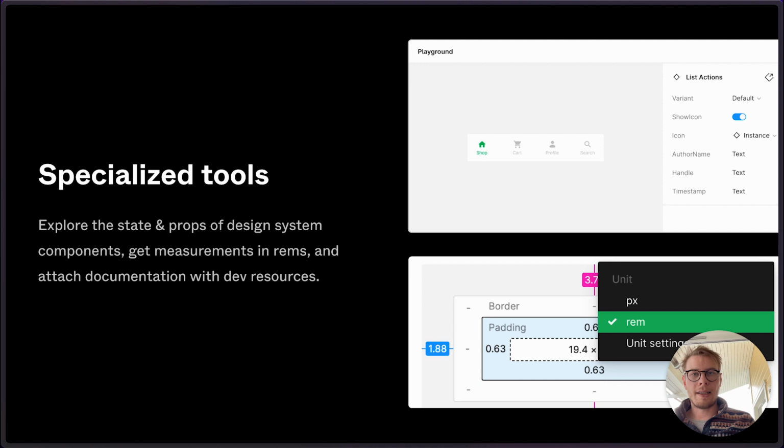We've also introduced specialized tools into Dev Mode that don't necessarily make sense for designers, and these are front and center in Dev Mode. For example, we have the component playground, which allows you as a developer to really understand the intent behind design system components by exploring their different states, variants, props, and so forth, rather than just looking at a picture of one specific state of a component. You can really explore all the combinations it supports. And this allows you to build a better implementation, knowing the full scope of the component.